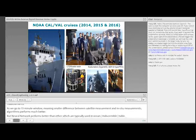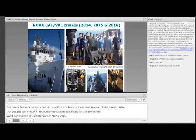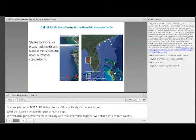Our group is part of the NOAA, NASA, Navy validation team for ocean color satellites, specifically for this VIIRS sensor, and we have already participated in several cruises on the NOAA ships. These are dedicated cruises in which multiple measurements are made, and specifically these remote sensing reflectances were measured together with chlorophyll concentrations, so we can use this data to evaluate performance of our algorithm for retrieval of chlorophyll concentration.